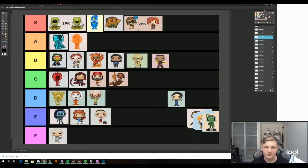Next up we have Nagini from Crimes of Grindelwald, I think it's called. I think that's a lady that turns into a snake. Well, nothing really too exciting. I wasn't a huge fan of the movie either, so this is an E?